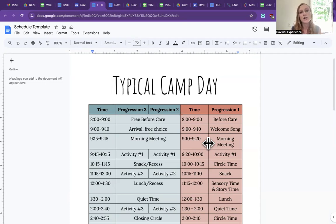This means that if you're in a junior room, let's say, and you have mostly 5 and 6-year-olds, you could do a progression 2, which would be akin to a classic junior room schedule. But if you find that you have almost all fours, maybe a few threes and 1 or 2 fives, a progression 1 would fit your needs much better.